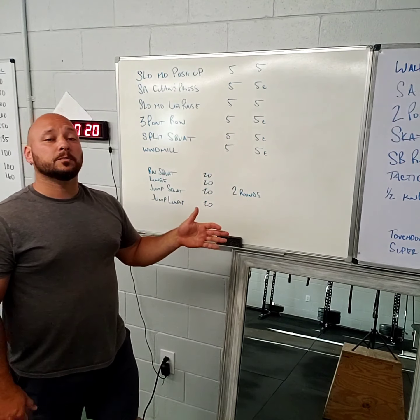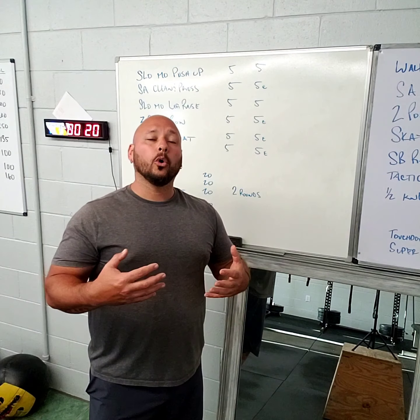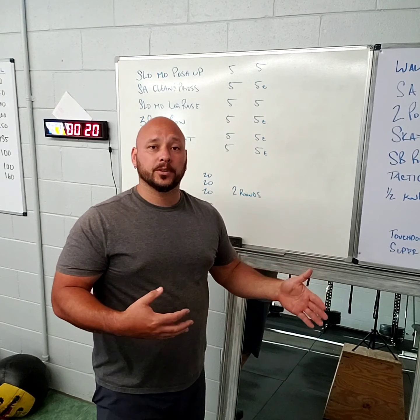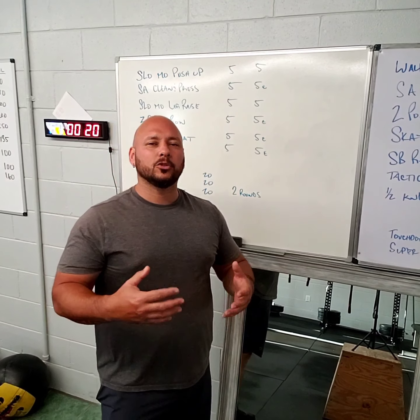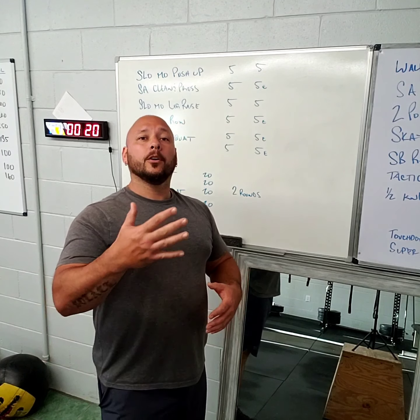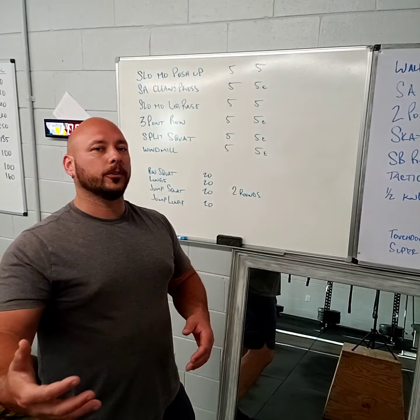The ideal with this protocol, since this is the last strength training session of the week, is to pick up something as heavy as you can. That is the purpose of this. Not so heavy that you can't do it, but heavy enough that it feels challenging as you get to that 4th and 5th rep for whichever exercise you're doing. So that's the protocol for this Thursday.